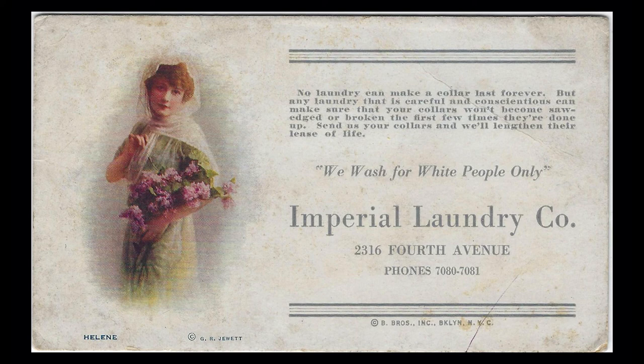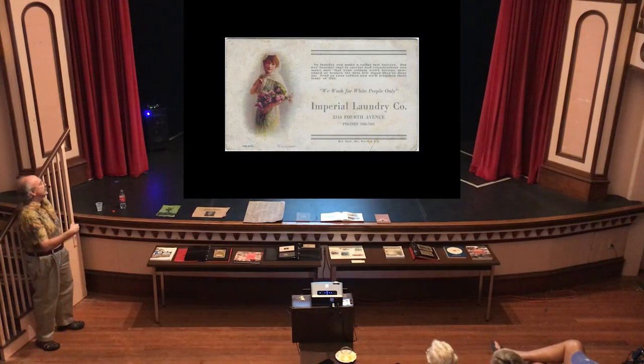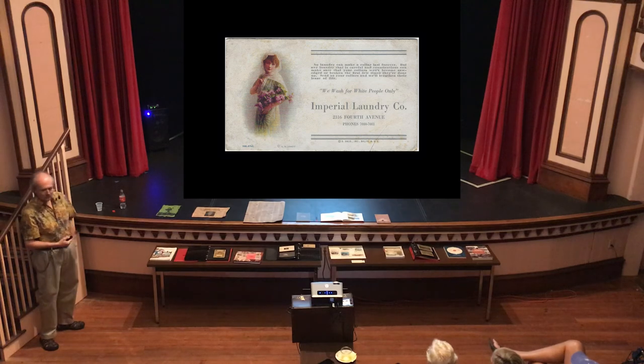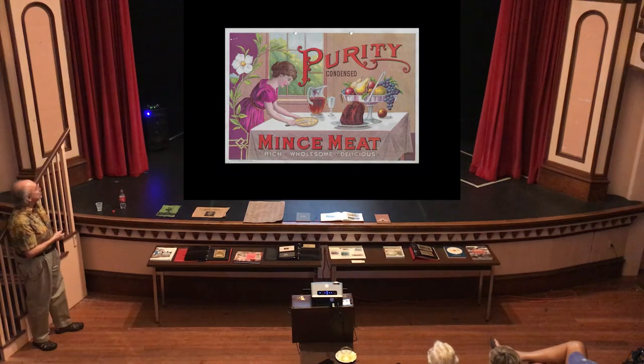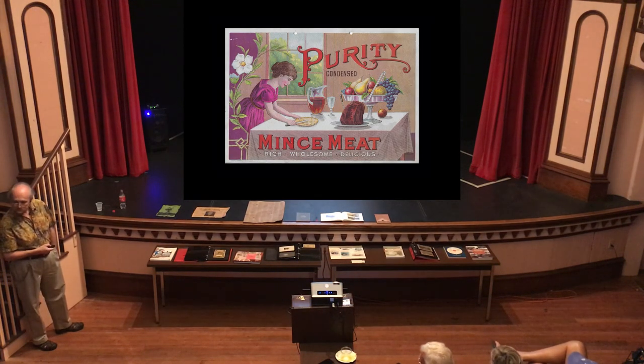No laundry can make a collar fast forever, but any laundry that is careful and conscientious can make sure that all your collars won't become saw-edged or broken. So they're enticing people to use their business, but they're fearful that, obviously, laundry is being done by other races. Every time we do a show, there are institutions that come asking for this kind of material. And we have a book of it, just of racial interest. Probably gets the most traffic of any of the other books we have. When is the time of that? 1930s.